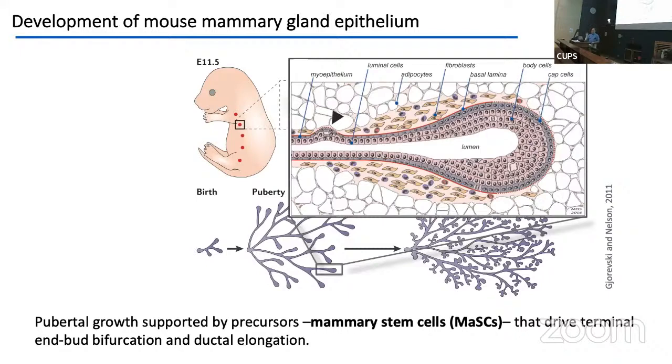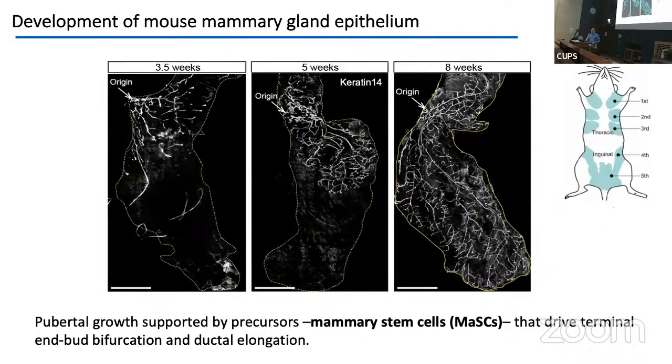So how does the system regulate these complex branching patterns? Here you can see an image. This keratin 14 is staining ductal cells. At 3.5 weeks of age, you can see that branching pattern forming from the origin. At 5 weeks, it's starting to invade. This yellow dotted line is known as the fat pad. It invades into this region, and by 8 weeks, it's filled this region with this complex branching structure. So how does it know how to grow in that way? What regulates that patterning?